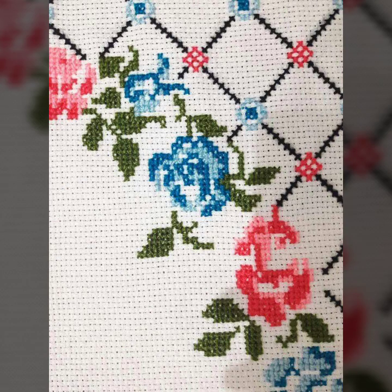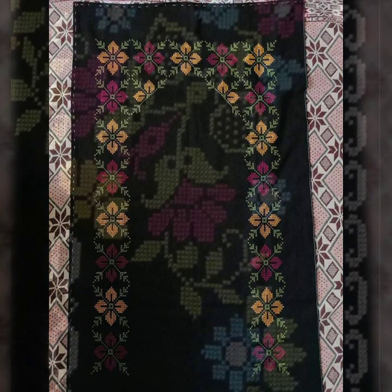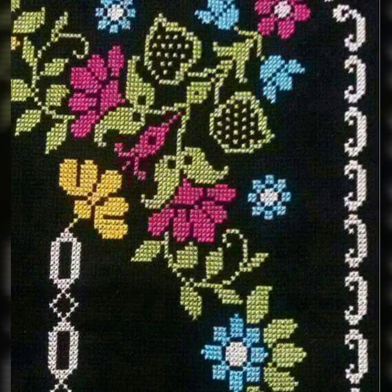These cross stitch designs are also available in the market at reasonable prices. You can also visit the market. These cross stitch wall hanging corners are very fantastic and stylish.